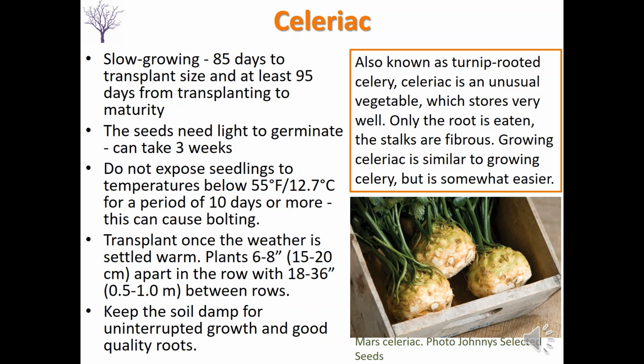And the seed needs light to germinate and can be slow. And you don't want to get the seedlings cold. So if I haven't totally put you off, if you want to grow some more different storage crops, this is a good one. It does store very well. Again, in perforated plastic bags. You do need to keep the weeds away.